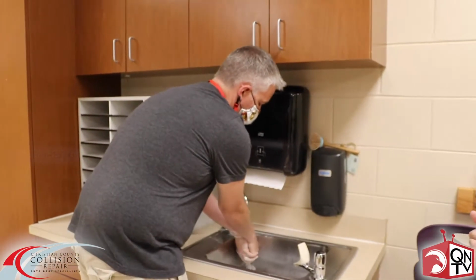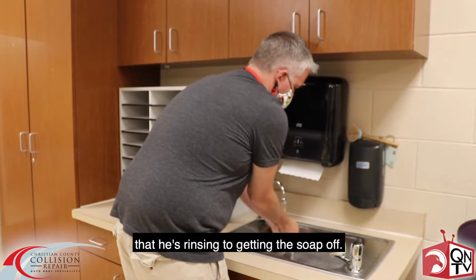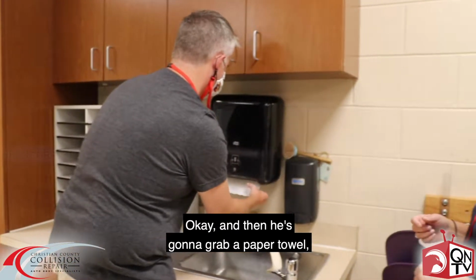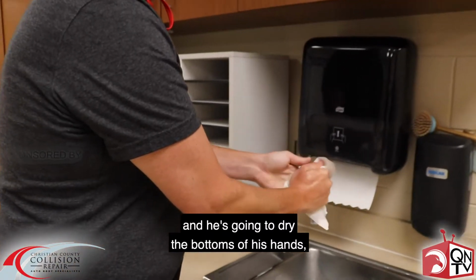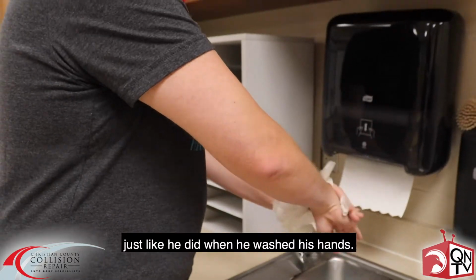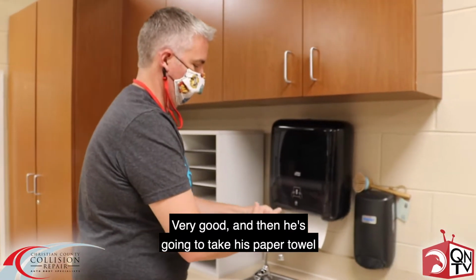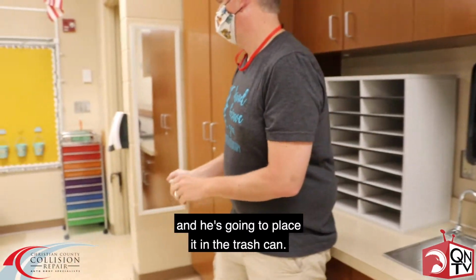I like how Mr. Bennett is making sure that he's rinsing to get the soap off. Good job, Mr. Bennett. Okay, and then he's going to grab a paper towel, a clean paper towel, and he's going to dry the bottoms of his hands, the tops of his hands, and he's going to dry in between his fingers just like he did when he washed his hands. Very good. And then he's going to take his paper towel and he's going to place it in the trash can.